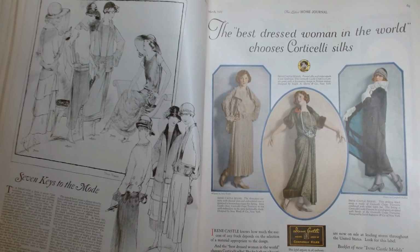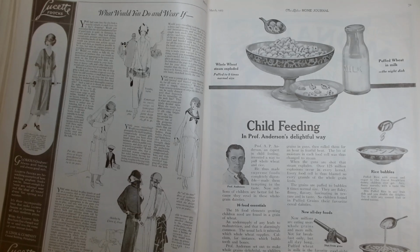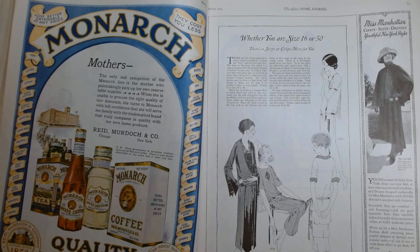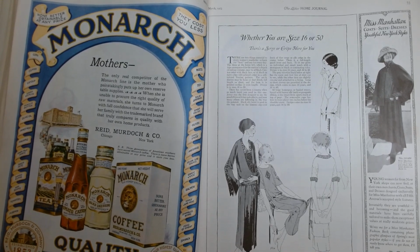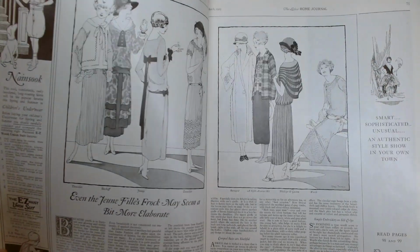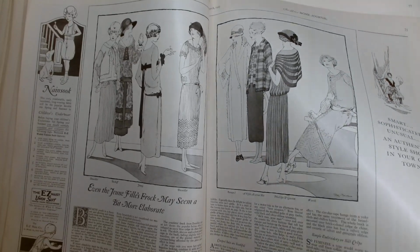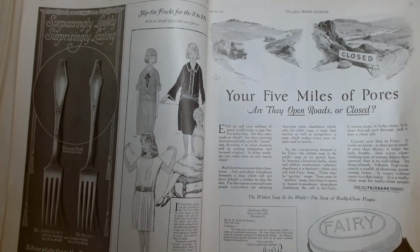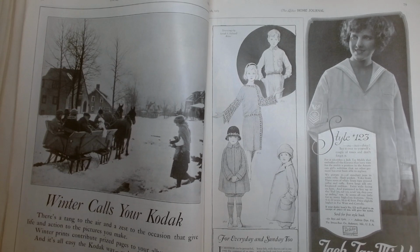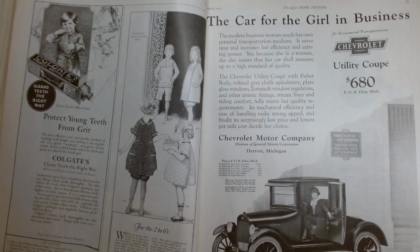Corticelli. Puffed wheat and puffed rice. Union suits. Anybody have one of those? I used to have one that was pajamas. I didn't wear it very often because you had to unbutton and all of that to go to the bathroom.